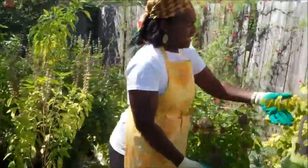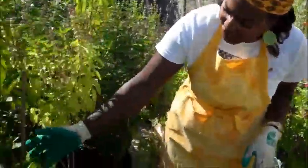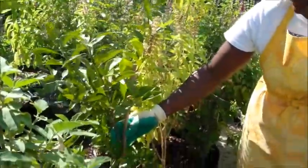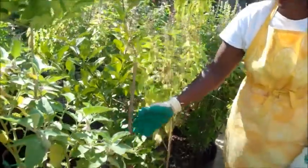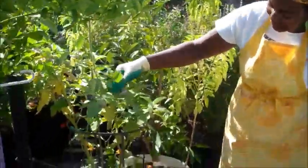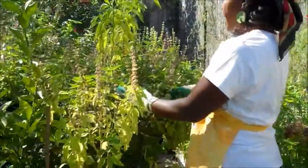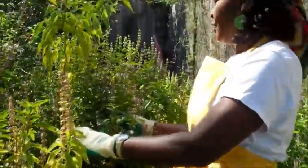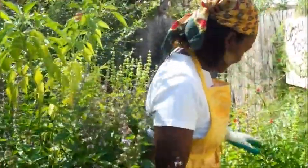I've also got a grapevine here in containers. More citrus plants. This is a mandarin orange tree, also growing in a container. Eggplants. And now we enter an area that I call my basil jungle. It's full of all different kinds of basil.